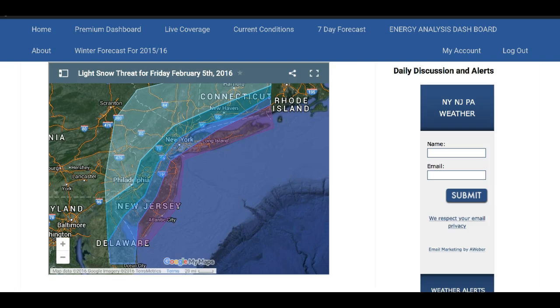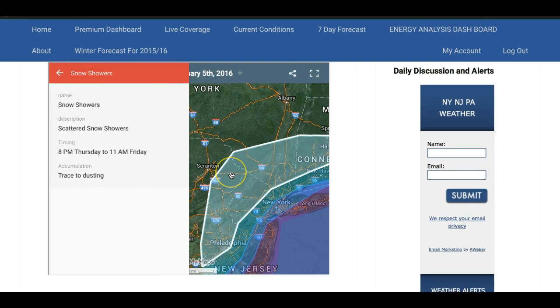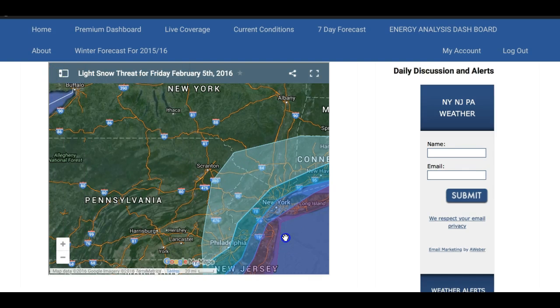So here is the forecast map for this snow threat. Again, if you are basically west of Philadelphia, northwest New Jersey, northeastern Pennsylvania, the central Hudson River Valley, and Connecticut, not really looking for all that much. Much of the action's to your south. You could see a trace to a dusting from a snow shower or two, but really not that big of a deal. All the action is to your south and east.